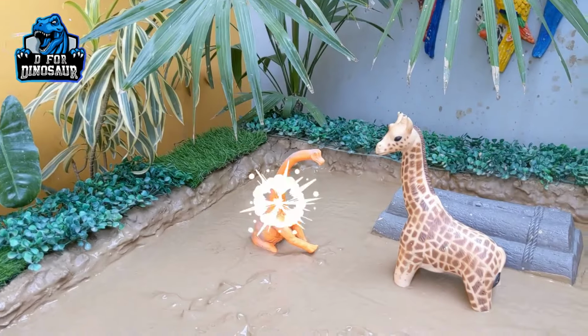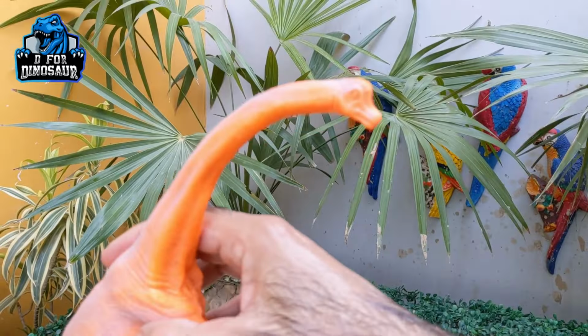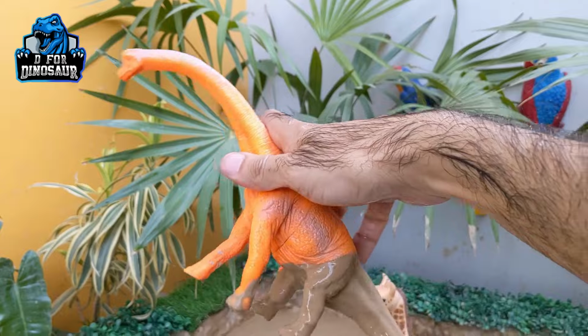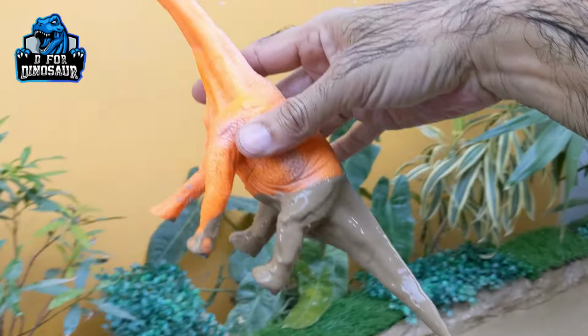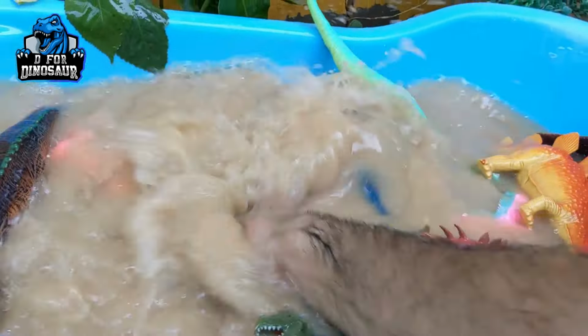Let's see what we have next. And the next one we have is Aragosaurus, which is continuously comparing his long neck to the giraffe. And the giraffe said, yes, you have the biggest neck. And the giraffe just accepts his defeat, but this giraffe is very, very happy to meet this prehistoric dinosaur. Let's clean our Aragosaurus. Here we go, Aragosaurus.